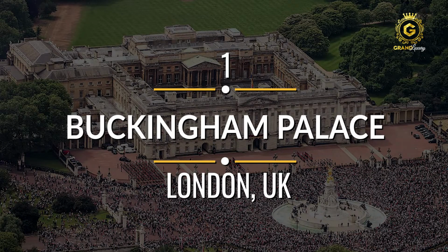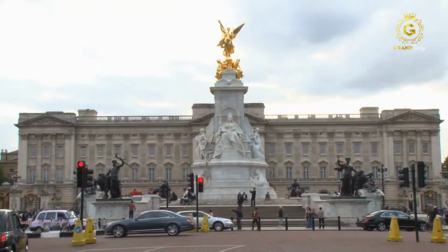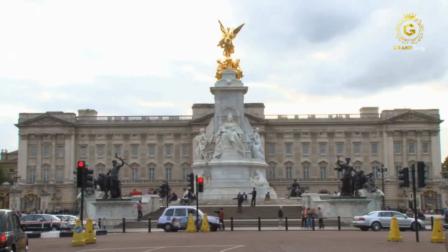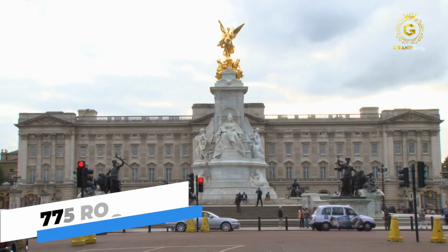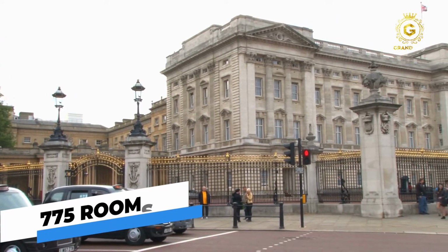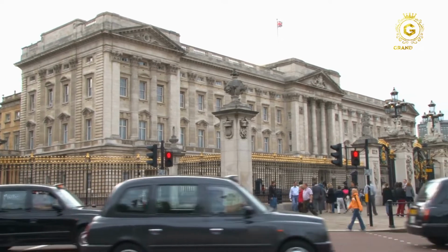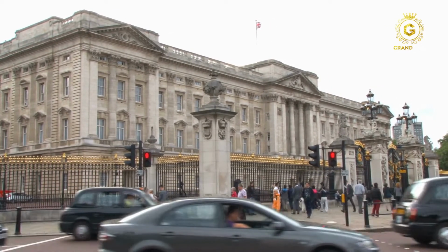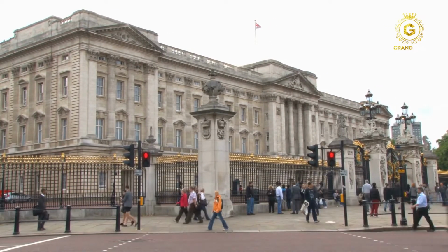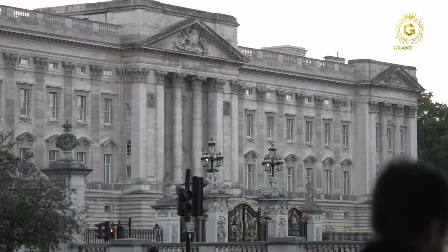1. Buckingham Palace, London, UK. The biggest, baddest, and grandest to rule them all is obviously Buckingham Palace. If you thought that having 10 bedrooms is luxurious, wait till you hear about this palace. It has a total of 775 rooms, out of which 19 are staterooms, 52 are royal and guest bedrooms. And with a palace as big as this, you need an equally big staff. And each 188 of them get their own bedrooms here. On top of that, there are 92 offices and 78 bathrooms.